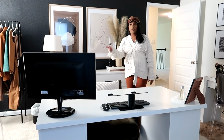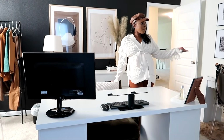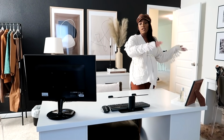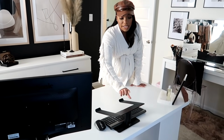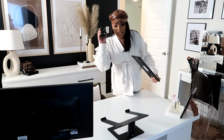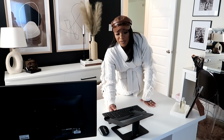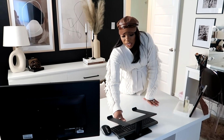I went ahead and also reused the same monitor that I had in my old office. If you guys remember, I had a monitor on my desk over there. Just moved it over here. And then I went ahead and bought a laptop stand. I also bought a wireless mouse and keyboard set for my office setup. And this, I don't know why it took me so long to buy this, but oh my gosh, it is so convenient, and it makes working so much easier.